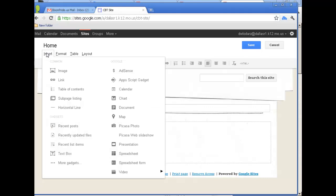So in this, I can insert all kinds of objects. Images, I can highlight text and make them links. Table of contents, I mean, you can read through this stuff. I'll get to some of these things in the other example, but some of the page types, like announcements, I can post to, and then I can take those posts and embed them into the page. So maybe I have a page where I'm posting lessons, and it's on its own specific page, but within the main page, let's say this is my home page, I want to embed recent posts from that page.